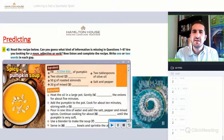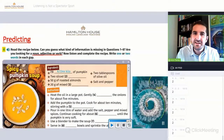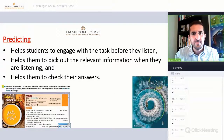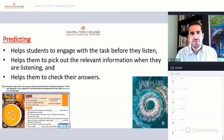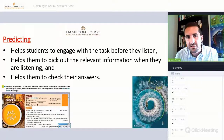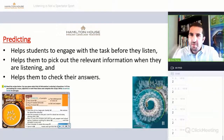Sometimes they can even guess the word, and we can make a list on the whiteboard with their predictions, and then we listen to the actual listening text and check our answers. So, predicting, what does it do? It helps students to engage with the task before listening. It also helps them to pick out the relevant information when they are listening. And lastly, it helps them to check their answers. And they become more involved in the listening task. And that's what we want them to do. We want them to be involved and think about the language.